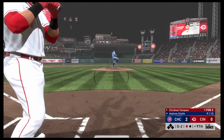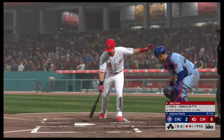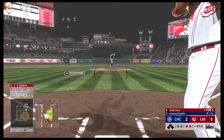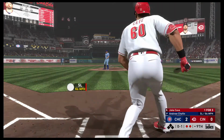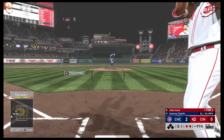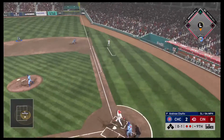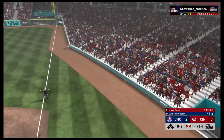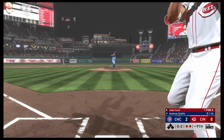Hey, he's got excellent stuff working right now. Somebody has to make an adjustment. You're seeing a lot of late swings. No one's getting the front foot down. No one's getting the barrel to the baseball. So he sets him down swinging. Christian Vasquez goes down, and they've got only 1 out left to work with. I always felt this was the toughest pitch for me to pick up. A good executed slider, and that's exactly what happened right now.